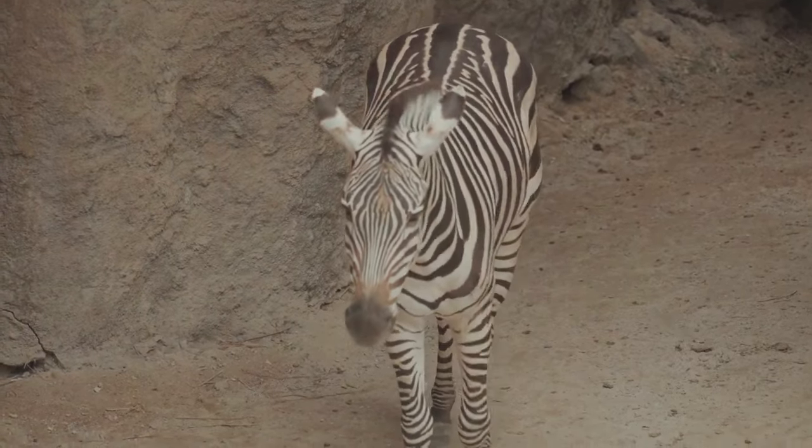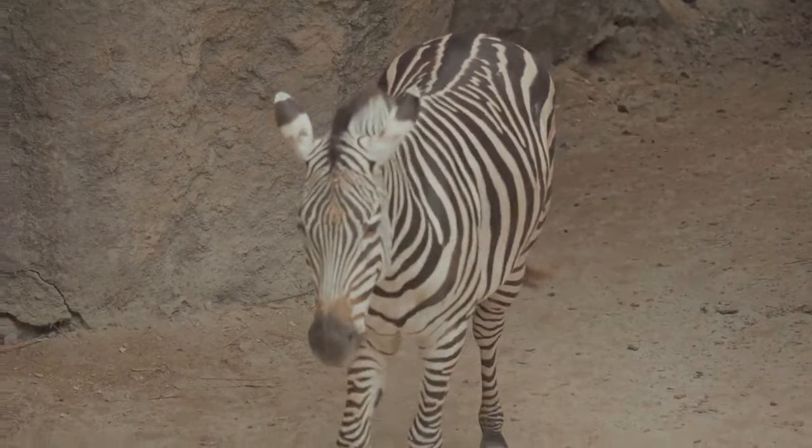So the next time you see a zebra or a horse, remember, whether striped or not, every creature is unique in its own way.